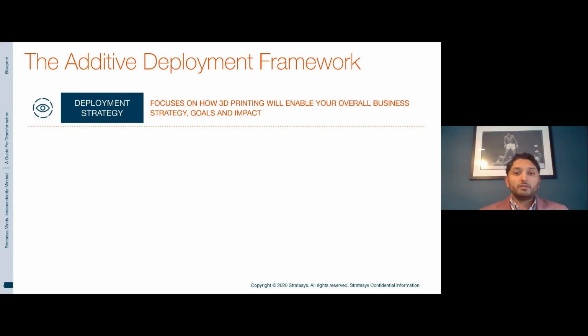So where do you start? Based on our collective experience in projects with Fortune 500s, with startups, with governments, etc., we've developed a 5-pillar framework to assess each component for successful adoption.